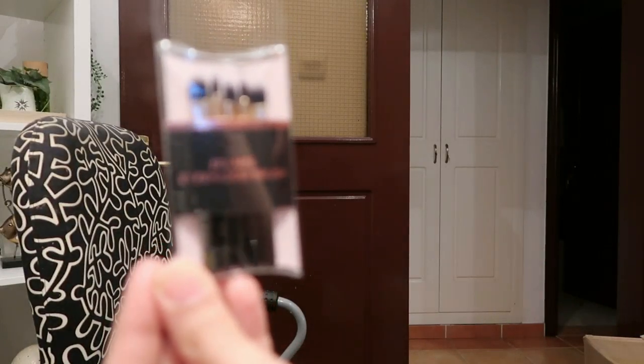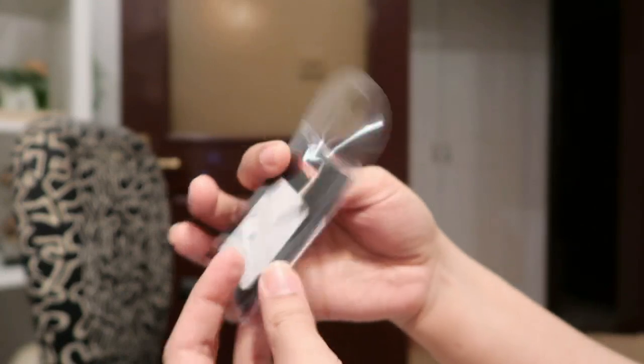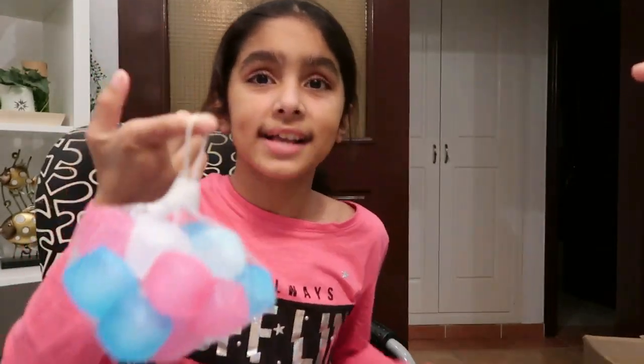I got another cute little stuff from MAC. This is a 5-pack mini eyeshadow brush, and it's so cute. I just love tiny stuff. So this is also very good for traveling. So yahoo. Okay, so these are ice cube packs.